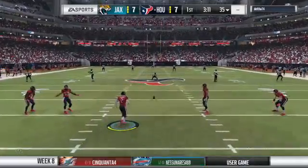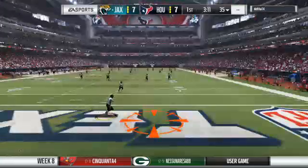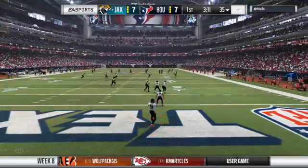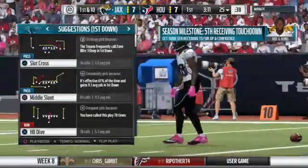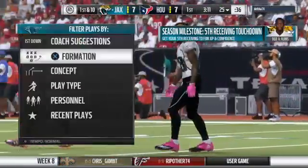So a tie ball game here as the kick's away. And no return on this one as the fair catch is signaled for and taken. And out now comes Jacksonville as they get ready to go.